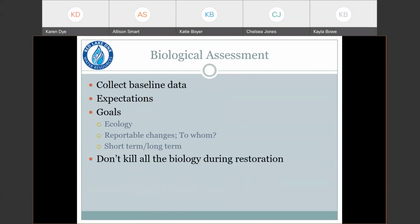So since the benefits of this project were biological, we wanted to use the biology to show our success. So we needed to collect solid baseline data in order to show any changes. And our expectations were that removing the dam would allow both fish and mussels to move upstream. And we had to consider our goals and who we would be reporting these changes to.